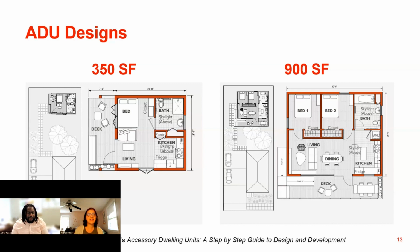Just to throw in here, under some Massachusetts regulations, an ADU cannot exceed 900 square feet or 50% of the size of your home, whichever is smaller. And per health code requirements, it has to be a minimum of 350 square feet. So that's why we chose these two numbers. They weren't just randomly assigned.